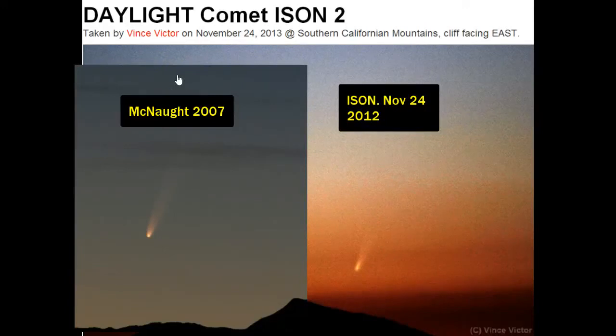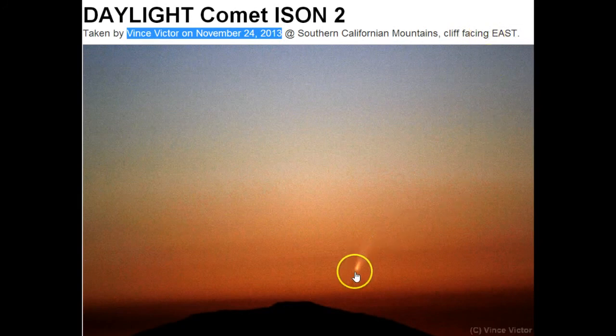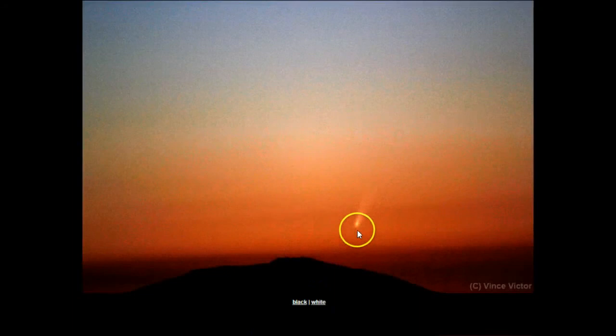Now, McNaught, this is a comparison of camera shots. McNaught in 2007, Ison, I've got 2012, excuse me, guys, it's 2013. But that's yesterday. Now, just look at that. Both are camera shots. I'm going to show you what McNaught did as it came around the sun, and it was not a sun diver. It came by the sun, and we were able to see it on the close telescopes, but it was by no means a sun diver.